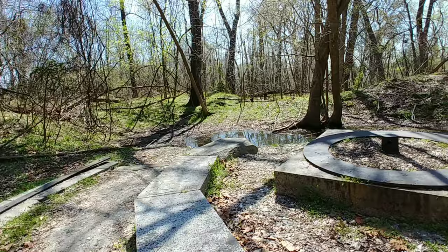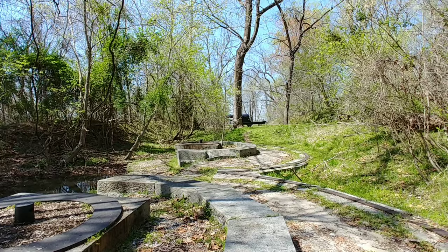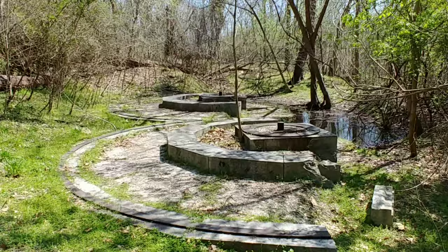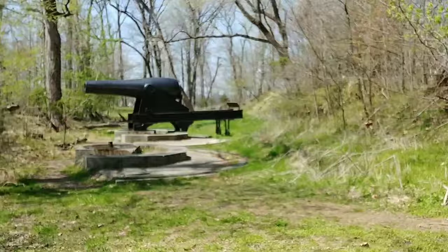Yep, we're looking at history here, guys. Civil War history. And I just noticed over there, there's a cannon. I didn't know that there was a couple of cannons still left here that were used in the Civil War. We're gonna go take a closer look at this baby. Now I get what these were used for. Cannons were mounted on them. Of course, they're no longer here. But over here, there is a huge cannon.